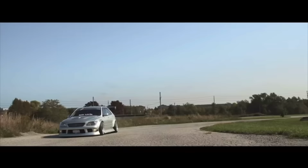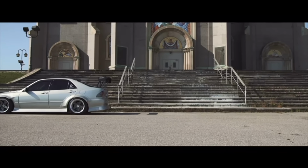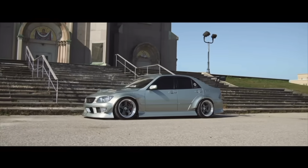But they are pretty much the same as the SC300, which, as you guys know, I love, but with a much shorter wheelbase that makes it even better for handling. Once again, it's hard to find them in manual though, which does kind of suck, but hey, you got to do what you got to do.